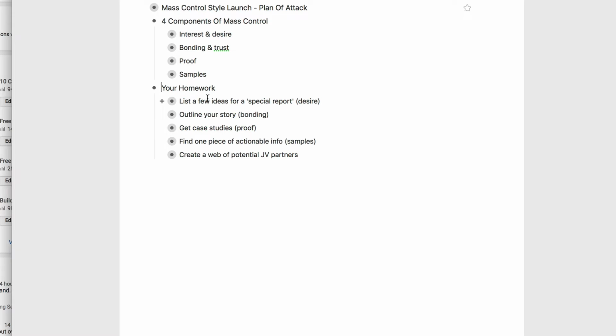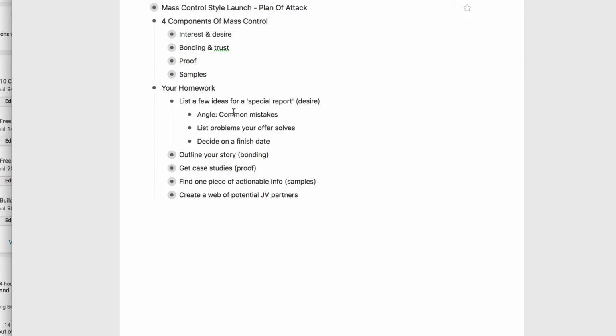So your homework now is to list out a few ideas for a special report. And remember, this connects with the desire component of mass control. So here's an idea for that. So you could use this angle. List the most common mistakes that people make in your niche. So maybe the 5 or the 7 or the top 10 common mistakes that everybody makes about your niche. And then you would show them how to solve those mistakes, and then list the problems that your offer, whatever you're going to sell, solves.